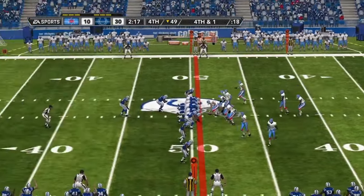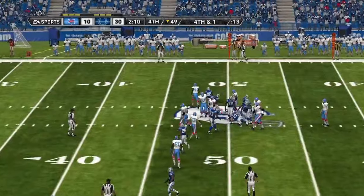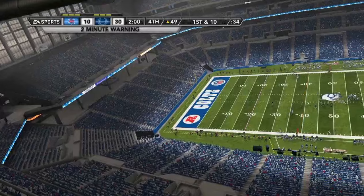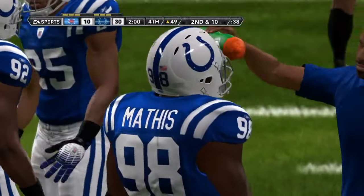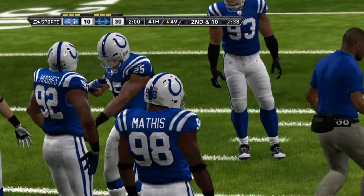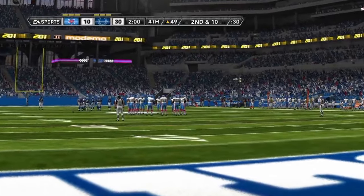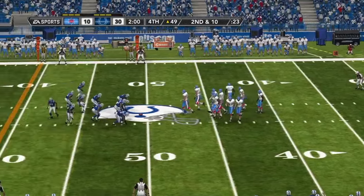And it appears that the coach will keep his offense out there. And he's tackled at about the 49-yard line by Johnson. He's looking towards the left side. Johnson was his intended target. So they'll face a second and 10. 2 minutes left in the ball game.